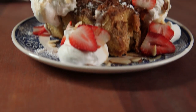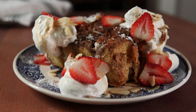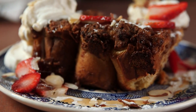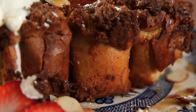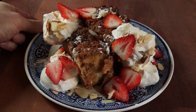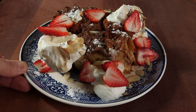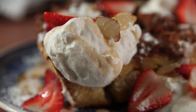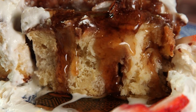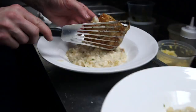I love it. And this is when you'll find a gluttonous dish known only as the baked French. It's basically a thick-cut baguette that is soaked overnight in a vanilla custard and then baked with a streusel topping. So it's sweet, it's also a little savory. It's topped with fresh whipped cream and fresh cut strawberries, a little maple syrup, toasted almonds. It's so good. It's my daughter's favorite.